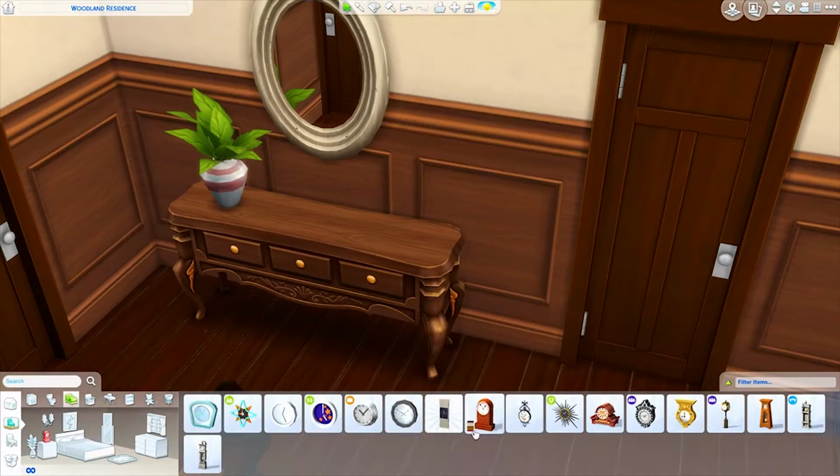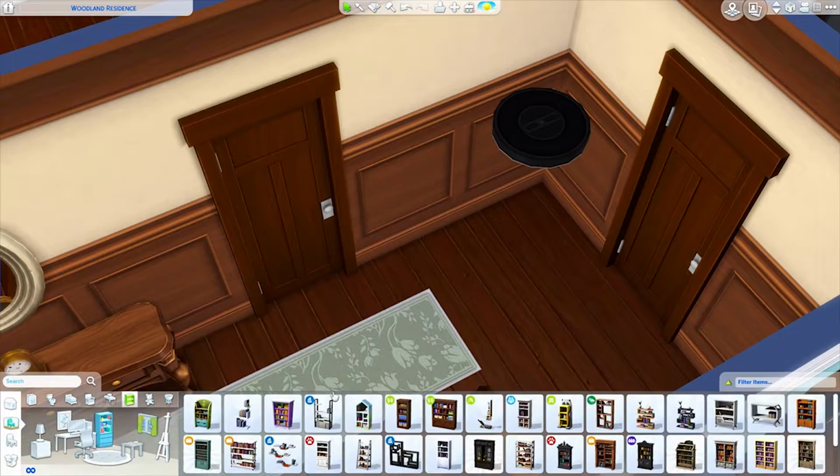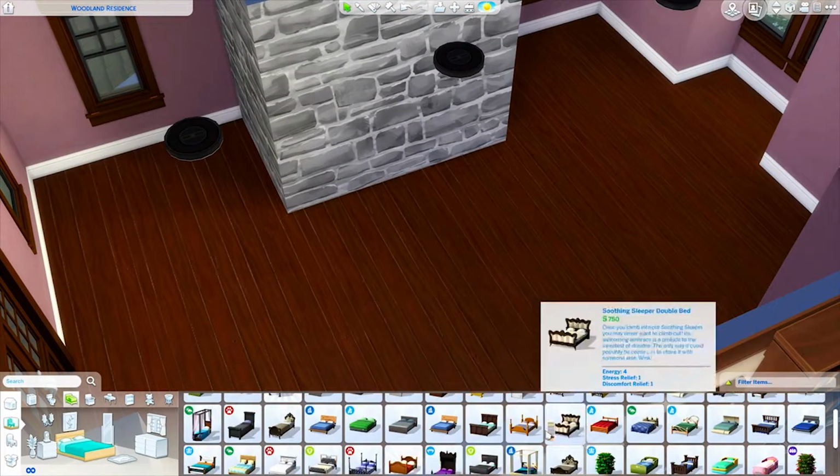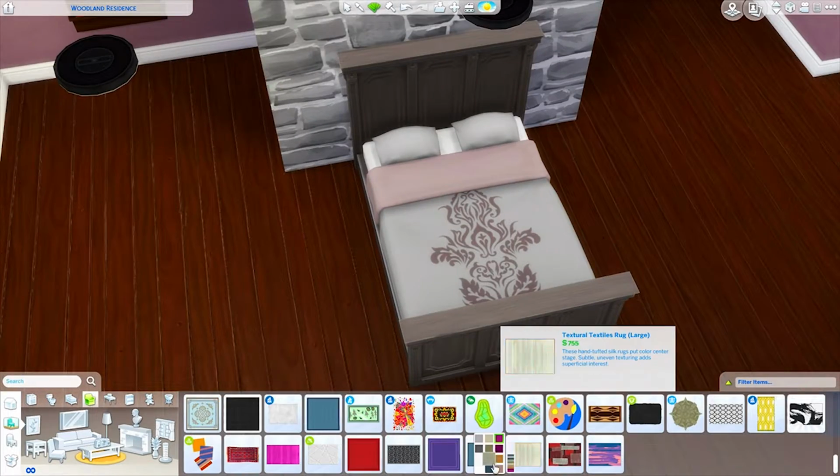Now we're in the upstairs hallway, and I really love the wallpaper that I used through most of this house that has the paneling on the bottom and the paint on the top. I don't use that very often, but I really liked that. But I didn't use that in the bedrooms, and so this is the master bedroom.